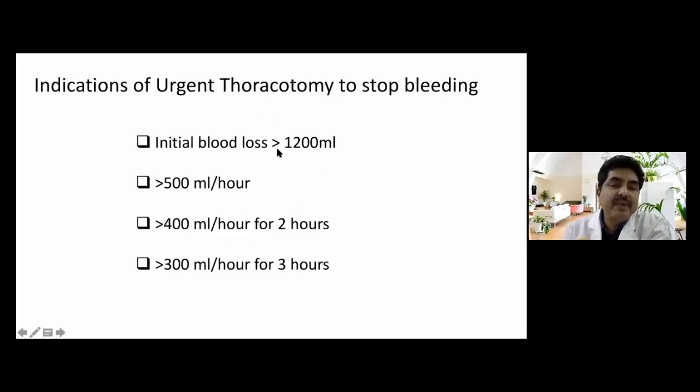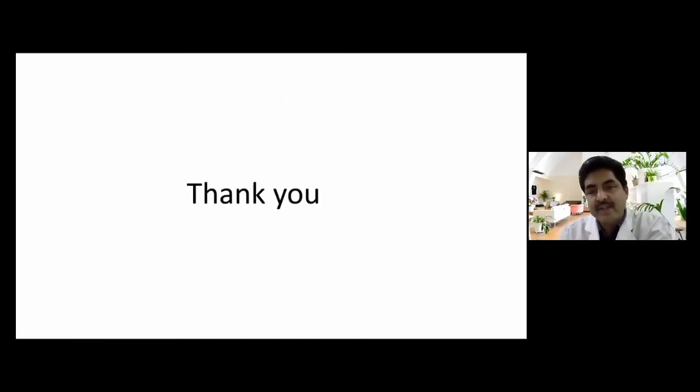So these are a few indications of thoracotomy or thoracic surgery consultation during the putting of a chest drain or following up the chest drain.